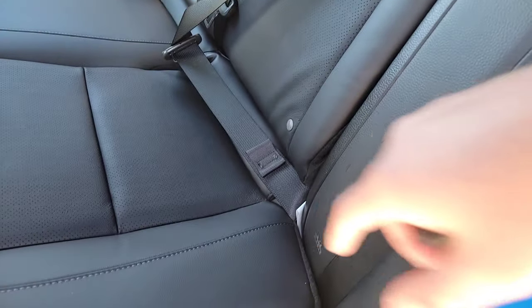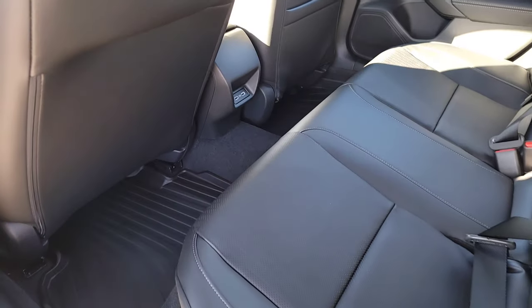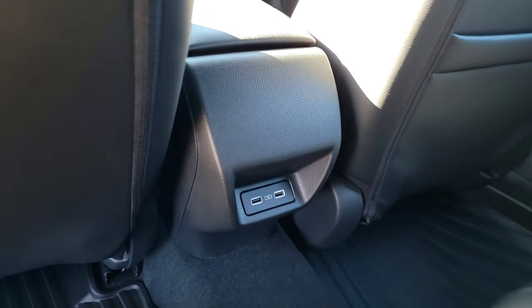Now we're going to have some airbags, and we've got those curtain airbags too. I mean, this thing is loaded with airbags for you. Now down below over here, we're going to have a couple USBs. We have a cargo pocket over there on the front passenger seat.